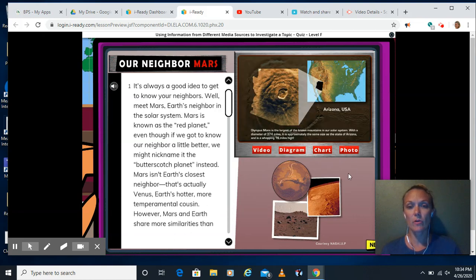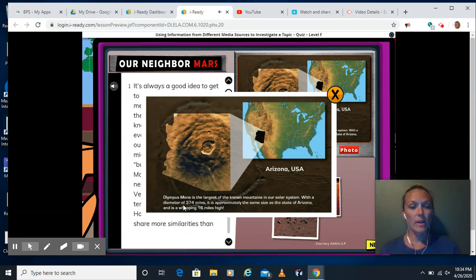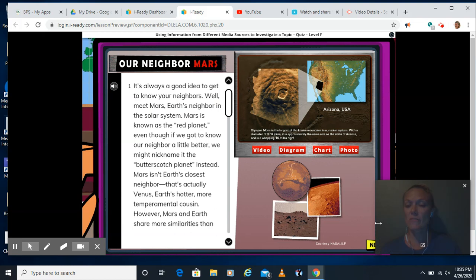And you also have a photo. This photo shows us Olympus Mons compared to the state of Arizona. The caption here says it's the largest of the known mountains in our solar system. With a diameter of 374 miles, it's approximately the same size as the state of Arizona and is a whopping 16 miles high. This mountain is actually the size of one of our entire states. So we have a photo comparison there. After you've reviewed all those, click Next.